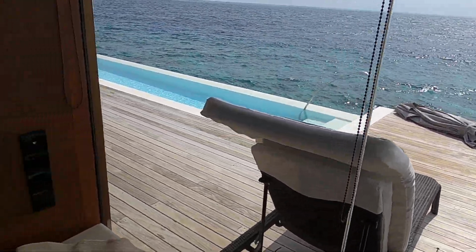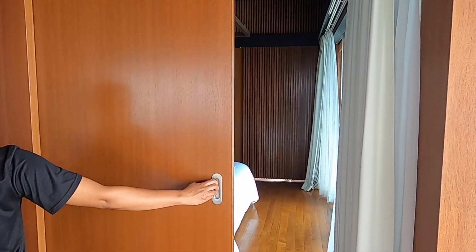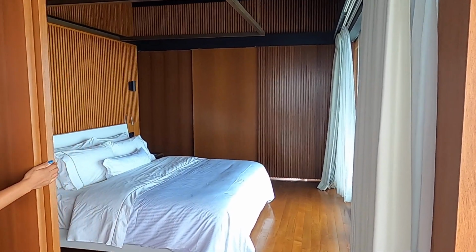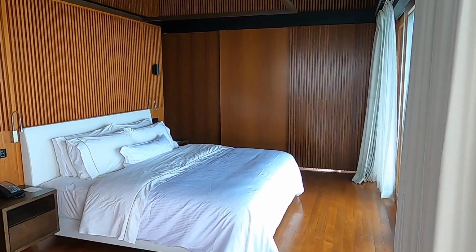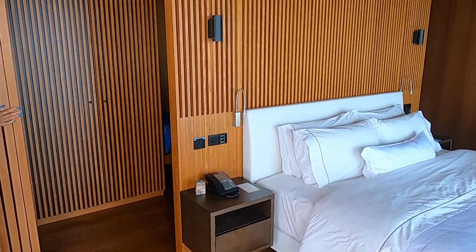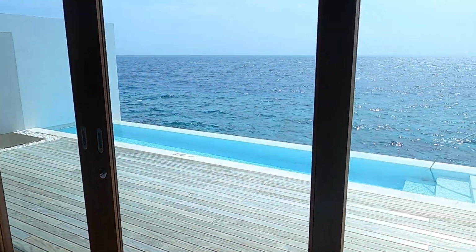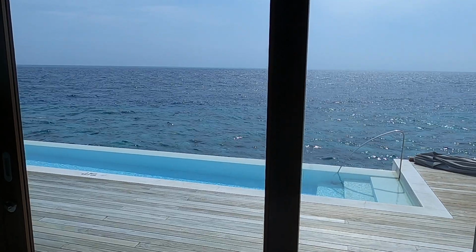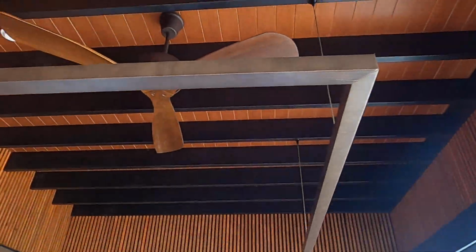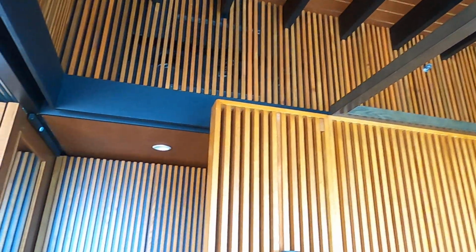And then, Vanna, if you wouldn't mind. Of course. Here we have the master suite, owner's suite, whatever you want to call it, renter's suite, where all the magic happens. So as you can see, you get a nice, beautiful view of the ocean with the beautiful long pool. The ceiling. You can see its nice wood structure, a little old school, but I like it. Gives me very tropical vibes.